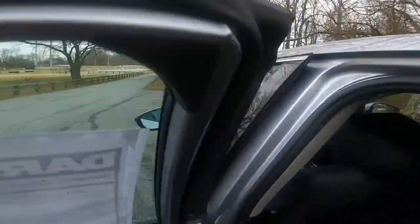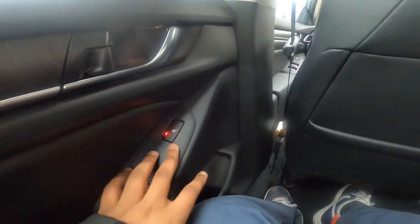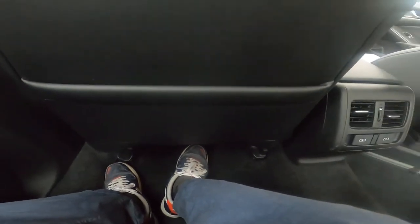Now looking out back, materials and everything do follow through to the rear seats. You do have 3-stage heated rear seats. The windows aren't automatic. This is how much legroom I have. Plenty of legroom at 5'6", and headroom is also pretty good.